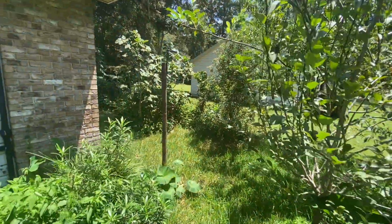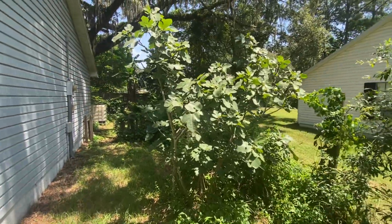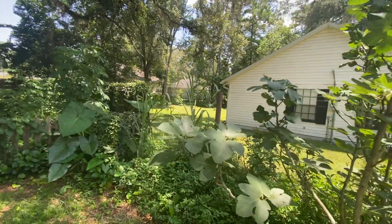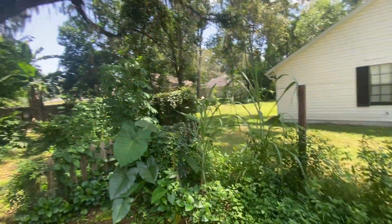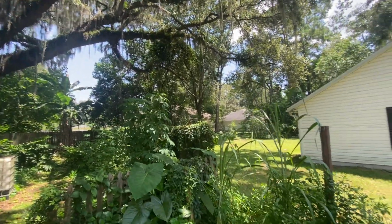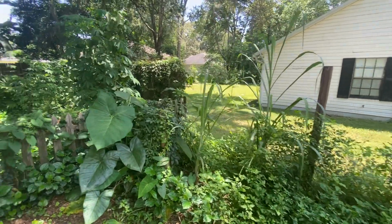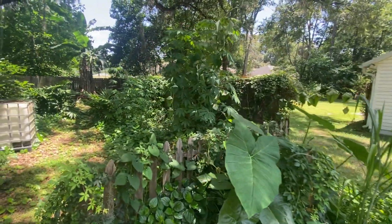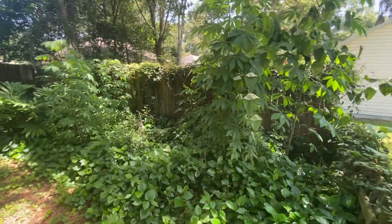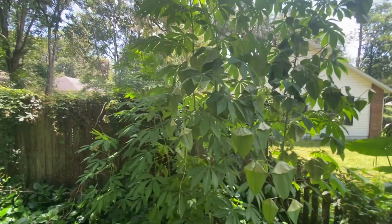Walking back through. A lot cooler back here. We've got a big oak tree. Beautiful big oak tree. There's sugar cane growing, and then a little forest of cassava. That's where yucca comes from. The root that you see in the grocery store is these long roots. Also, tapioca is made from cassava.